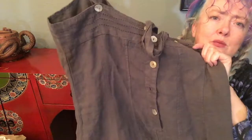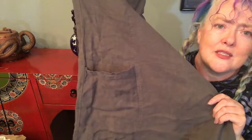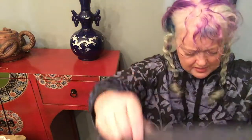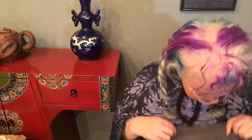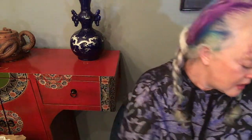So it's this really cute little jumper. I love the button up the back detail. It's gray, very legging look. Has cute little patch pockets in front. Let's see. Do you have other tags? I think you should have other tags somewhere to make me happy. Oh, I think that's why it was inside out, because I was looking for other tags. It feels like linen. Kind of looks like linen, but it could be cotton.